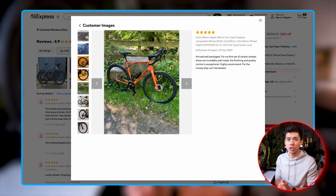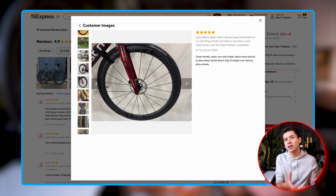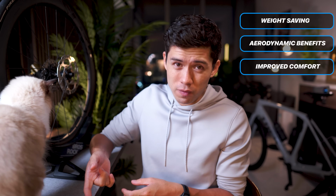They won't match the ultralight performance of $1,000, $1,500 Zipp wheels in terms of weight and probably warranty too. But for the price point, they're incredibly good value for money. The combination of weight saving, aerodynamic benefits, and improved comfort is why, out of the over 100 AliExpress cycling upgrades, in my opinion, these are my second favourite buy.